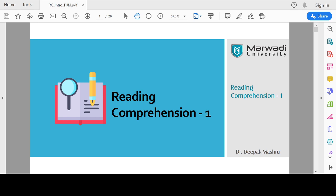Today we are going to talk about reading comprehension. Reading comprehension is considered to be the best and most important topic for English grammar, because it is asked in every exam where there is English as a paper. So it is important for us to understand what to do to score more marks for reading comprehension, number one. Number two, what are the strategies for opting reading comprehension?